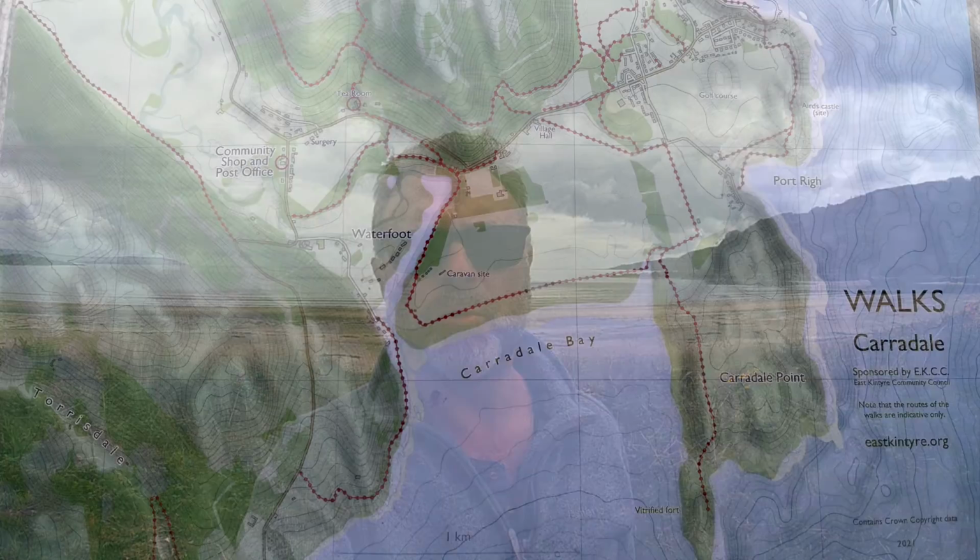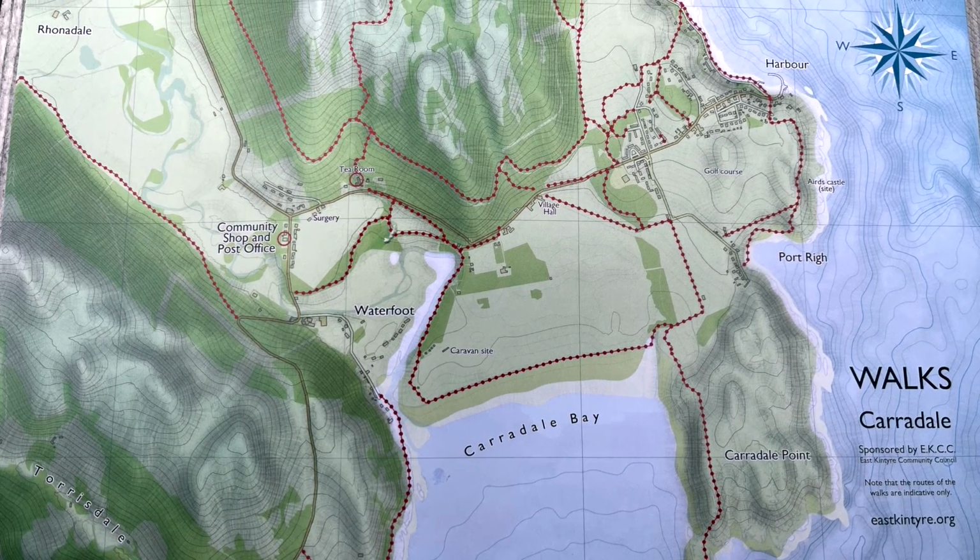Lots of really good walks. There's a map you can get, shows you all the walks. And it really is a glorious place. A little bit of paradise tucked away here in Carradale Bay.